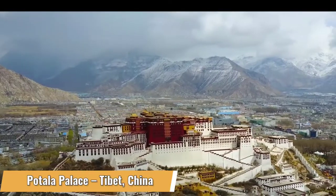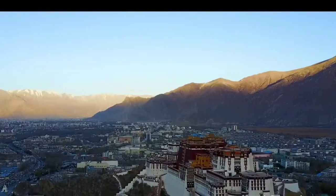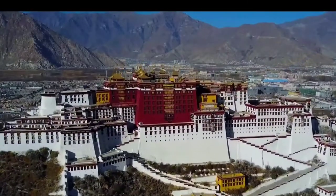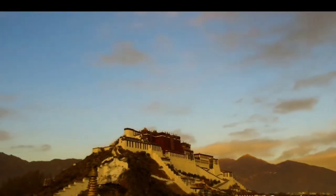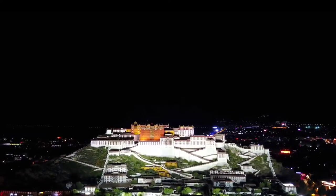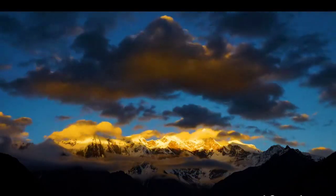Number 5. Patala Palace, Tibet, China. This magnificent castle is breathtaking in every way. Although it is now a World Heritage Site and a museum, this palace served as the Dalai Lama's residence from its completion in 1959 until the 14th Dalai Lama was forced to escape to India due to the Tibetan uprising. Historians think that this palace stands on the site of a previous castle known as the White or Red Palace, which Songtsen Gyempo erected in 637.